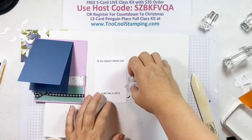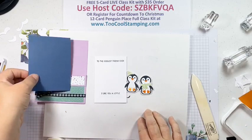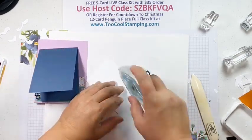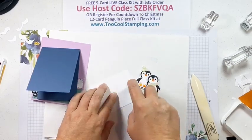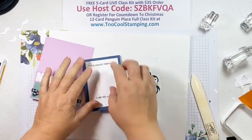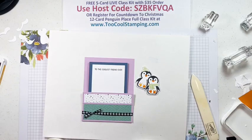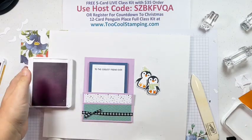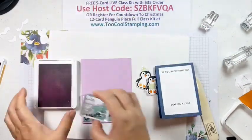All right, let's see, what else do I need to do before I do my special? I think that's going to be it. We're going to put this piece on our card front, our little card that slips into the pocket. And then before we do that, let's add a little bit of fun with some snowflakes. We haven't used those. We'll put those all over the background.